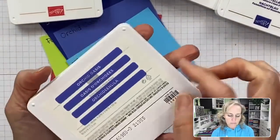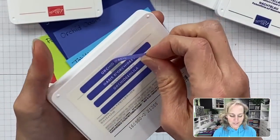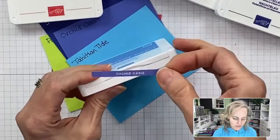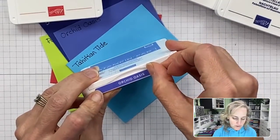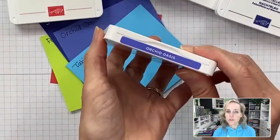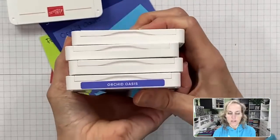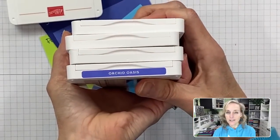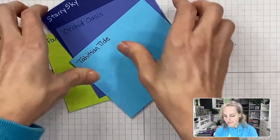And then you can pick whatever words work with your language, and you can just apply that to this portion of the ink pad, so that when you have them in your stack on your wall, you know what I mean? Like wherever you store your ink pads, you can see the colors from the side. So those are our ink pad colors, and it's time.